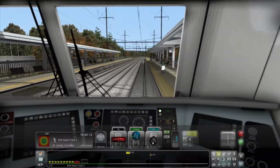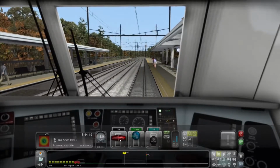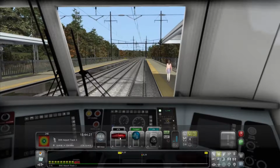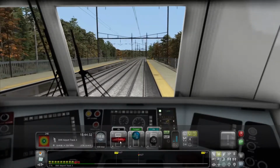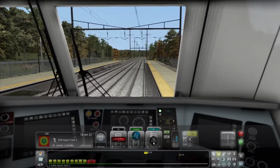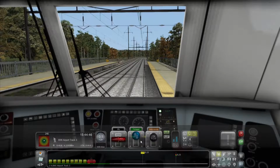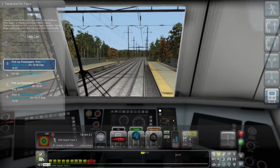Because again, I need to be on the platform, I think, so I still have, you know, like it says, 0.8 miles. 0.6. Alright, I think at this point now I could stop, so we'll put it on suppression. Alright. So I think we've made it.